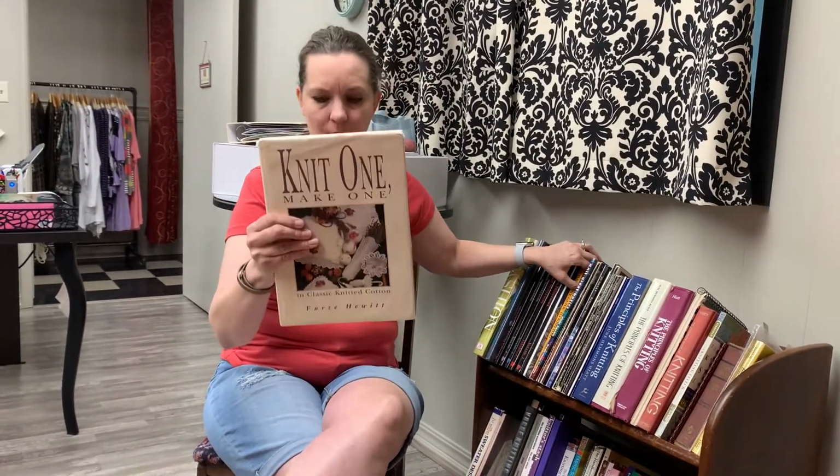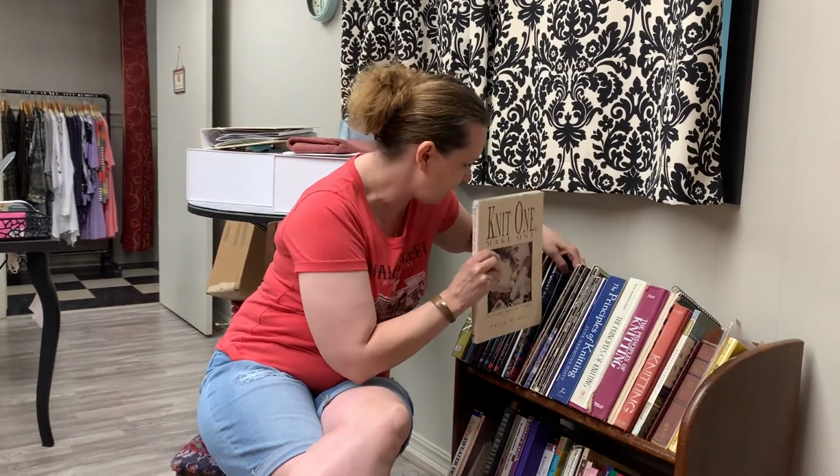I have a lot of Fors Hewitt books of my mom's. She loved lace, and we collected a lot of those.